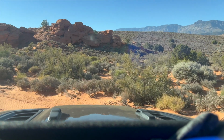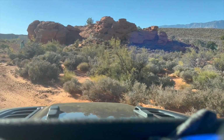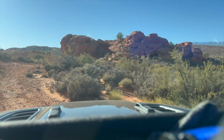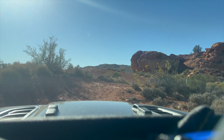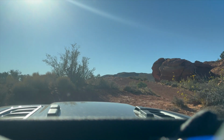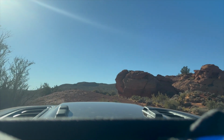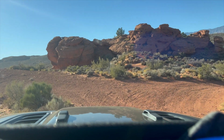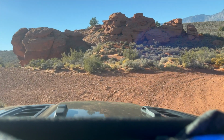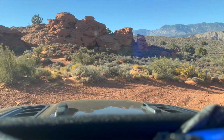So here I'm turning around. The Onyx Off-Road led us to an obstacle that was essentially about a 4 foot to 5 foot straight up rock. Not something that I can get over in our Gladiator. So Corinne decided to get out and go and search for a bypass. And the rest of this is just me following her to the bypass.